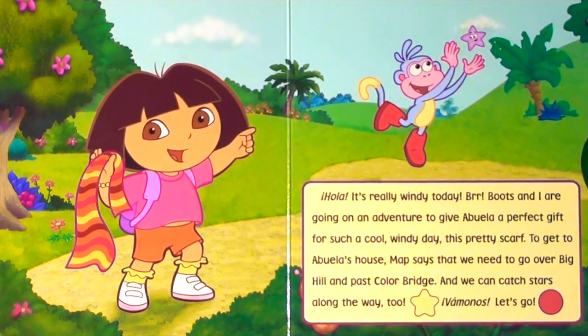Hola, it's really windy today. Brr, Boots and I are going on an adventure to give Abuela a perfect gift for such a cool, windy day, this pretty scarf. To get to Abuela's house, Map says that we need to go over Big Hill and past Color Bridge. And we can catch stars along the way too. Vámonos, let's go.